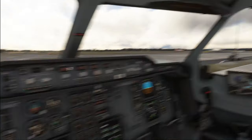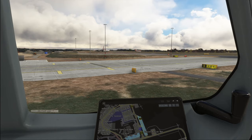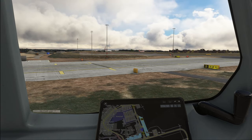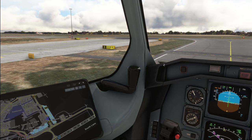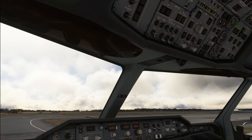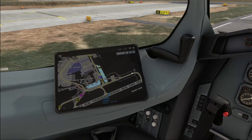394, requesting push and start up stand 1 mile. We can relax here. We have no hurry. There's still so many aircraft ahead of us at the holding point. Continue holding point Alpha 1 Delta and Alpha, Postman 2213. 727 Victor, stand 1 ready for departure. Okay, brake release, Alpha 1 is just over here.